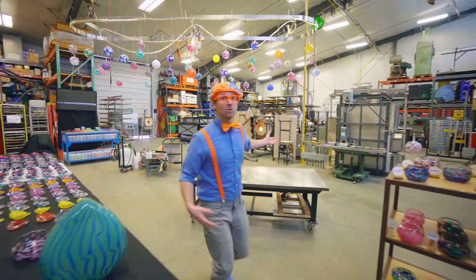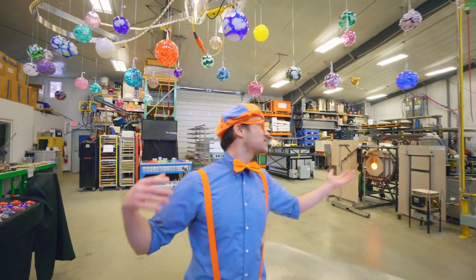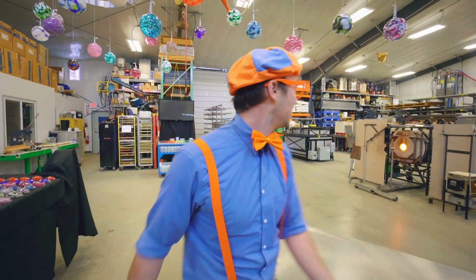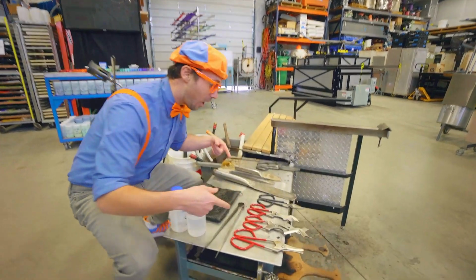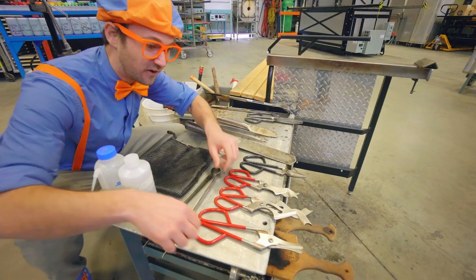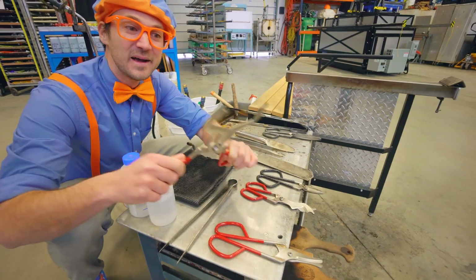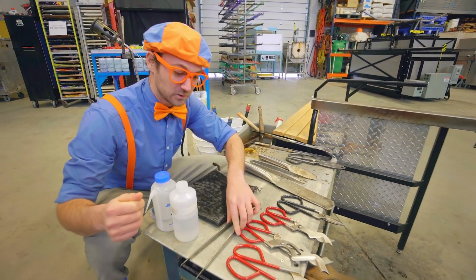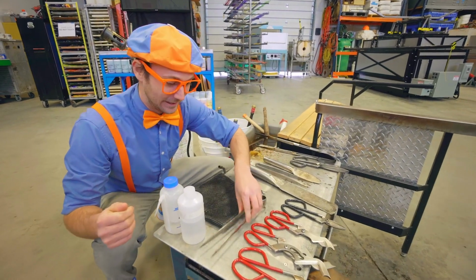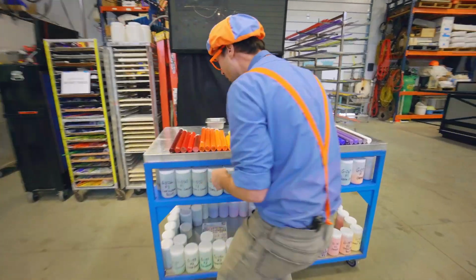Whoa, look at this place. Wow, there's so many cool machines in here and tools. Hey, come check it out. Whoa, look at all these. They kind of look like scissors, but they're used for the glass. Yeah, we'll look into these a little bit later. For now, come check this out.